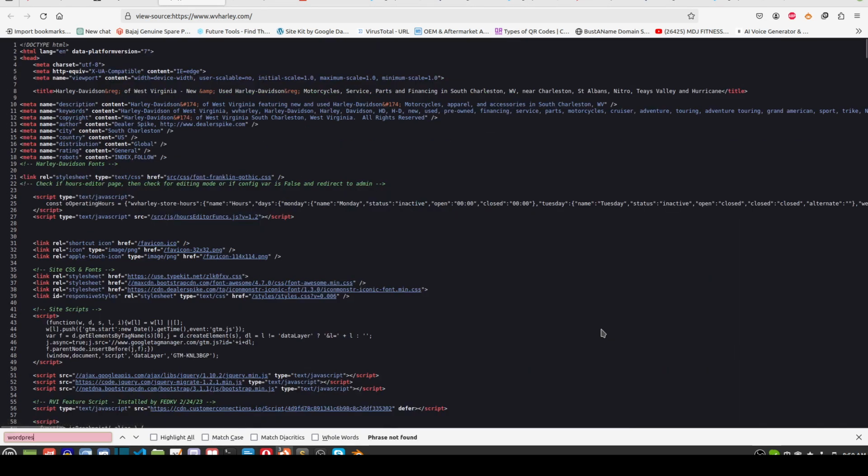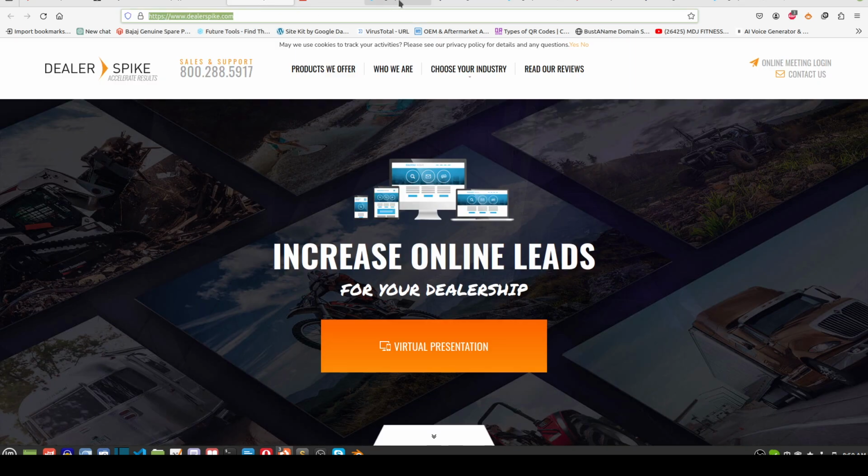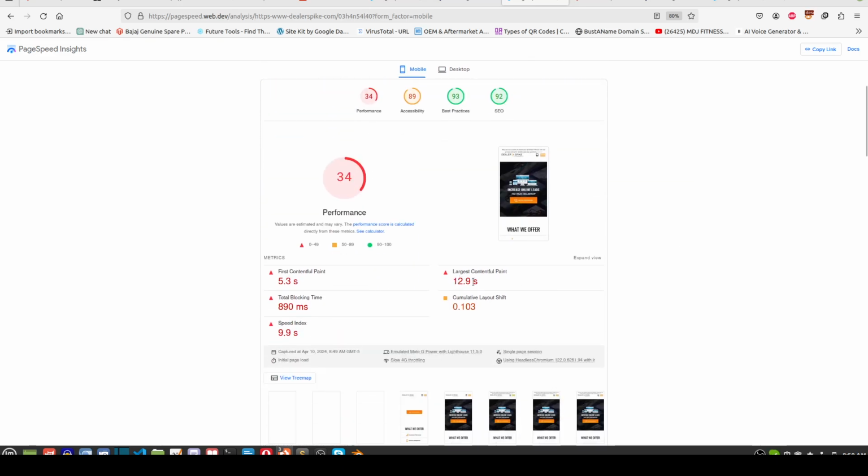And then you've got WordPress. Has got WordPress. No, they didn't use WordPress. I'm sure they used some other crap back in if we start looking through it. But the website's not set up correctly. Dealer Spike's own website takes 12.9 seconds to fully load, 5.3 seconds. So even the people who are developing these websites for these dealerships do not know the correct way to design and develop their own stuff. And that's obvious from all these errors and everything else.